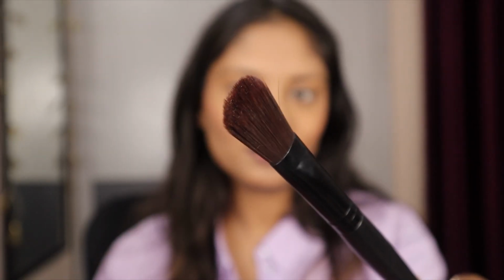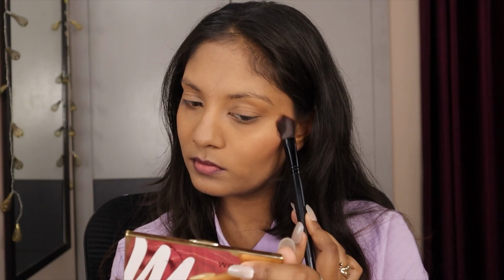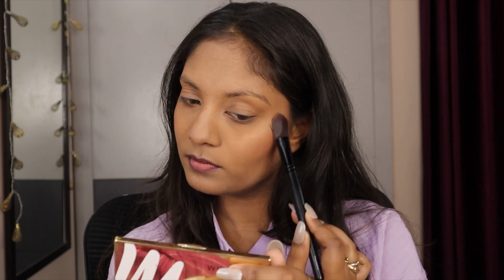Moving on to the highlighter. Now, I don't have a separate brush for highlighter, but I have this one. It's a foundation brush from Faces Canada, but I use it for my highlighter as it is pointed and flat, and does a great job of applying the highlighter on the high points of your face. So as I said, you can always use your brushes as you like. I like to use this foundation brush as a highlighter brush. But of course, you can use your fingers also if you don't want a separate brush.